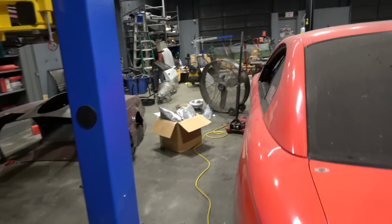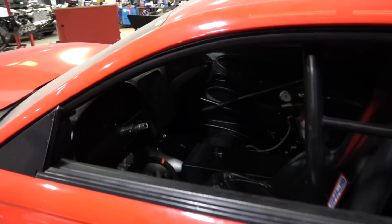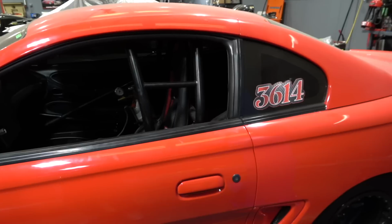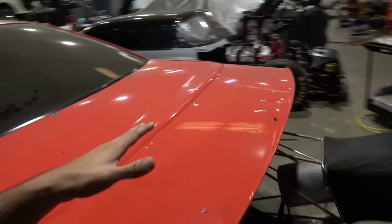It runs really good. Kevin Mullins drove it for us for a race, and it went out there and runnered up to Forrest at Woodstock. So to say that it is a slouch, it is not a slouch by any means.